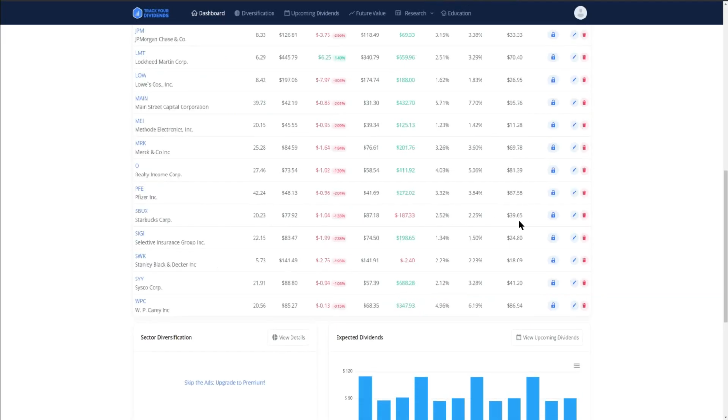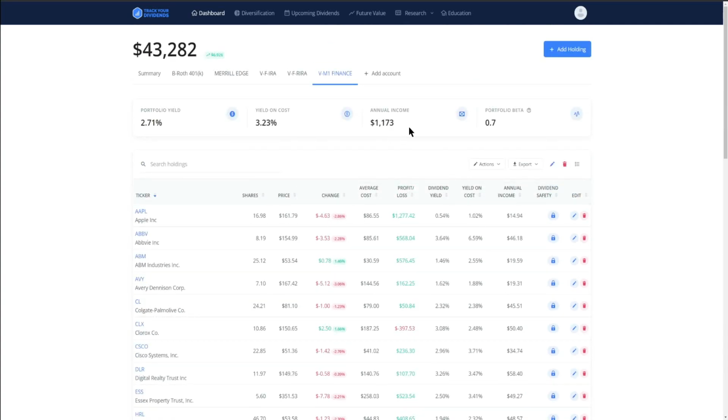So now if I take a look at this, our dividend income for the year went from $34.99 to now $39.65. So right there alone, that's nearly $5. We just increased our annual income by $5 by investing a little bit over $100, right? We invested less than $200, but we increased our future income potential by $5. And then our yield went from 2.22 to now 2.25. Up at the top, our annual income went from 1,168 to 1,173. That is a $5 difference in our annual income, so that's about right. Our yield stayed the same at 2.71. Okay, so that is pretty good. We updated our dividend tracker here.